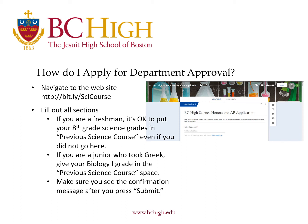And finally, when you get to the end of the form, make sure to press submit and don't leave the page unless you get a confirmation page that congratulates you for submitting your form. If you fail to do that, I won't have any information that you wanted to take any courses. Before you start the form, have your ID ready and know your grades for your current and previous times here at BC High.